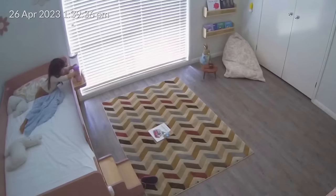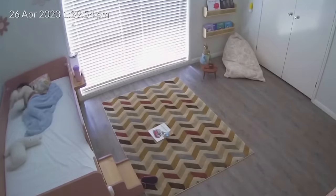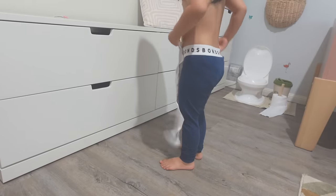So I want to create a space for Alina that promotes her independence and autonomy. Also, where it really reflects her developmental capabilities. So let's just go ahead and jump in, and I'll kind of explain everything as we go.